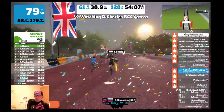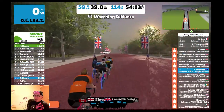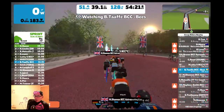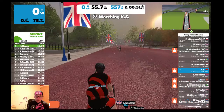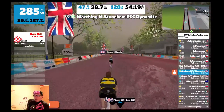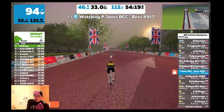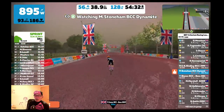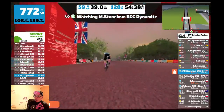Charles is coming in. He's just dropped off a little bit, but he's there. Jury. And it's all gone. It's 39.1 kilometres. There's Stoneham at 38.7. Cermak, oh, he's put in a sprint all by himself just across the finish line. So Stoneham's coming in now with Hindley. 11 points. He's got a great sprint, Stoneham just left Hindley for dead there.